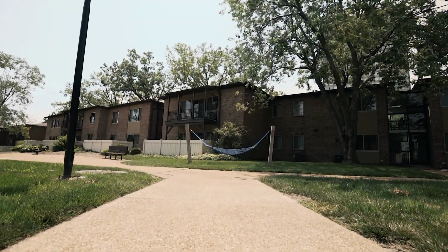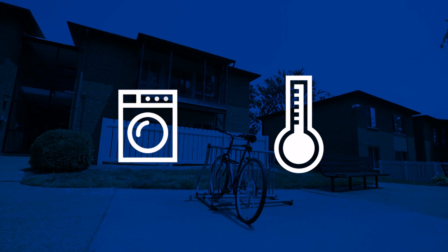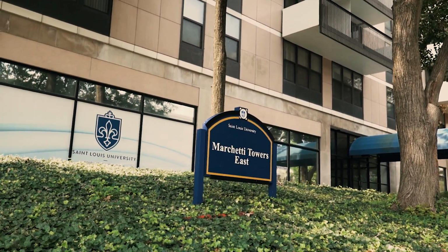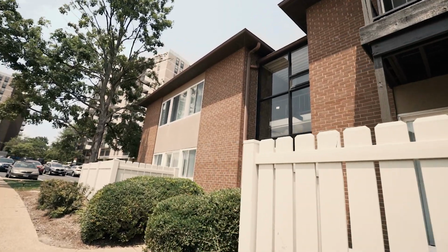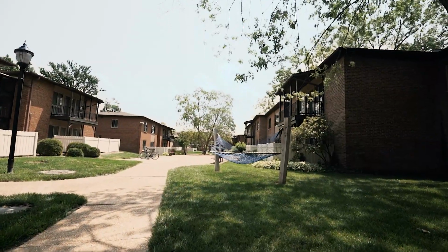What else should you know? Grand Forest Apartments have central air conditioning and on-site laundry in the basement of each building. Need help? Students have access to a 24-hour service desk at Marchetti Towers East. Grand Forest Apartments stay open during Thanksgiving, winter, and spring breaks. Summer housing is also often available in Grand Forest if you are occupying that space for spring semester.